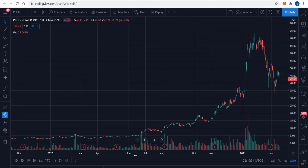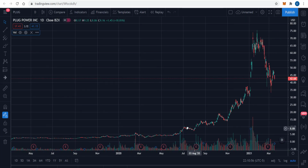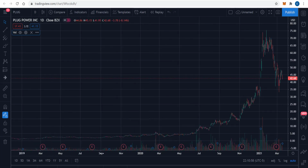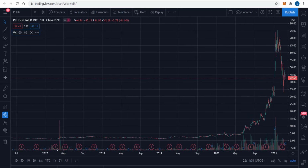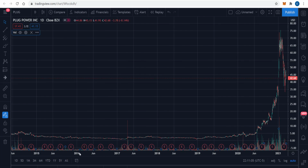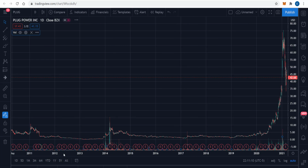All right, so let's just take this all the way back. I just want to see as much possible data as I can. You can see how long this stock was in that penny stock range. Look at that, it's sub $5 a share. This was a long time. Yeah, this is pretty wild. So it's been around a while.